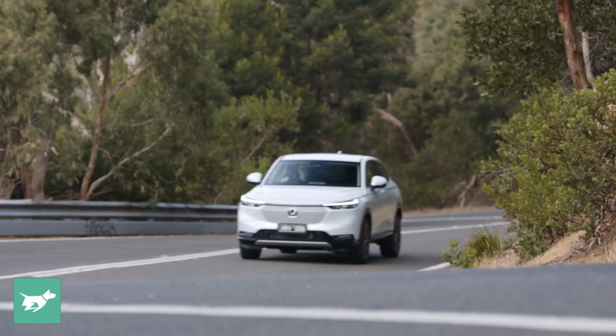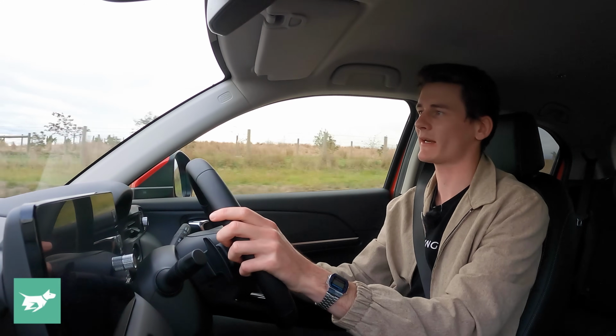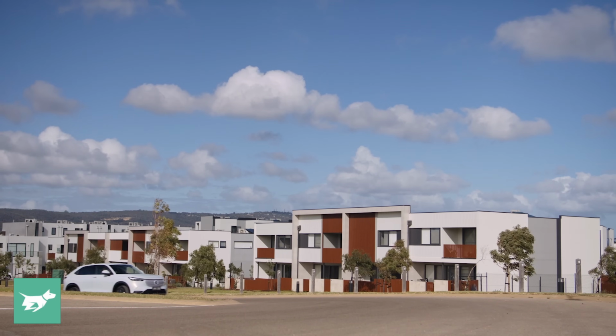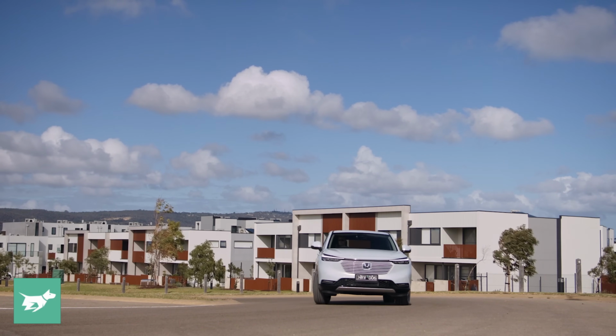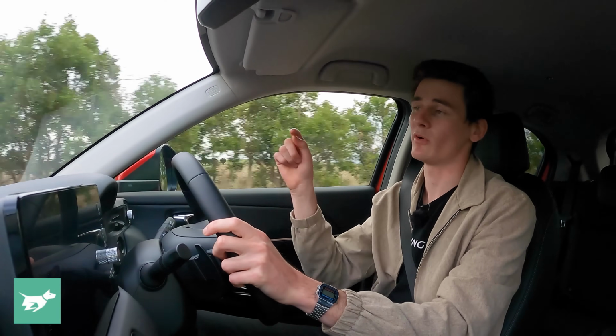So, outside the new Honda CR-V looks better, inside it feels better, and it keeps all of the practical touches. But what is it like to drive out on the road? Now this hybrid variant is the more expensive of the two. There's sort of a $10,000 gulf between the two variants, and we will come back to driving the 1.5 later on.